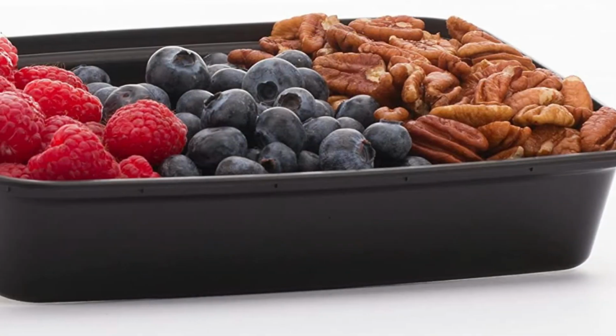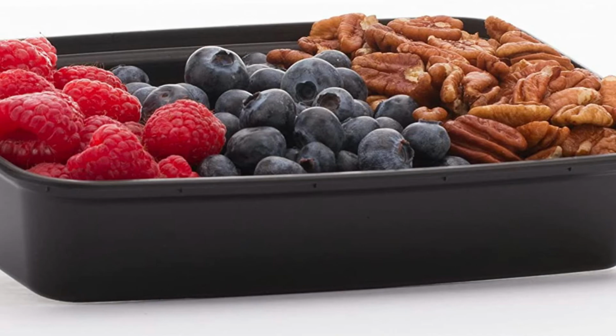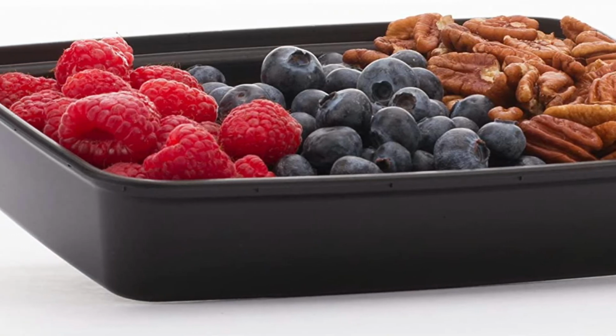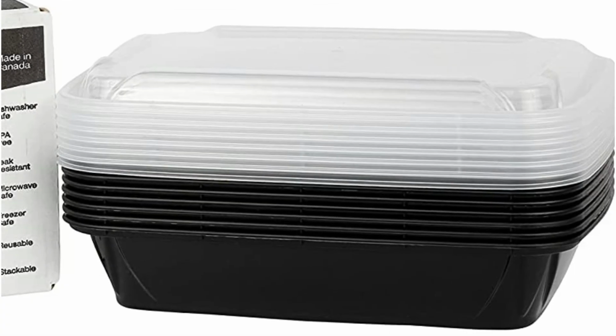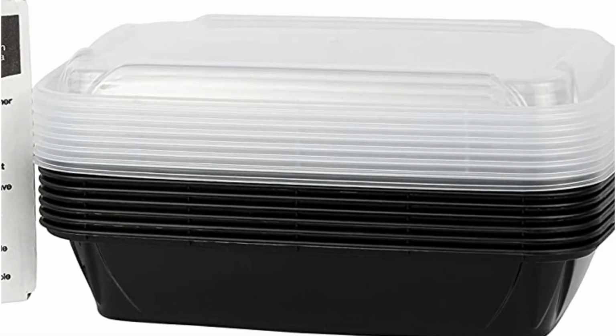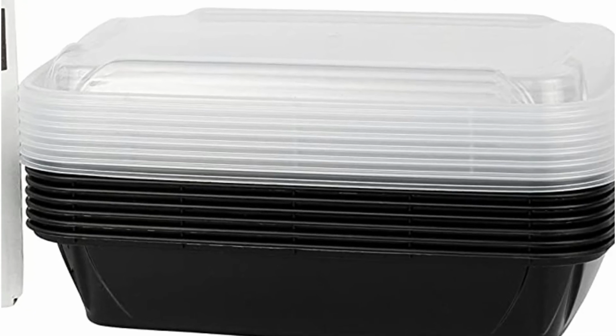On the other side, this enables you to fully utilize the 28-ounce capacity. You can really cram a lot of stuff into these containers. They're composed of food-safe plastic, can be frozen or microwaved, and can be stacked for convenient storage.